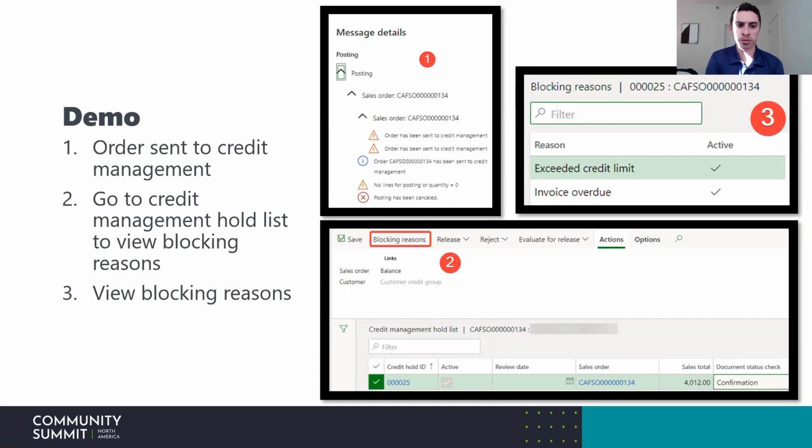If you go to the credit management hold list, you can view the blocking reasons. And in that, with the 3 right there, you can see the blocking reasons for why the sales order got blocked. The customer was exceeding the credit limit and they had invoices that were overdue.